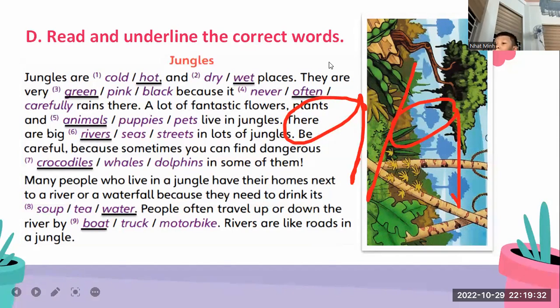Great job. Thank you for reading that one, Min. So for this one, you got 9 out of 9. Congratulations.